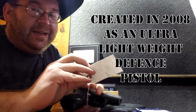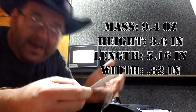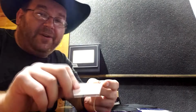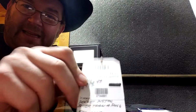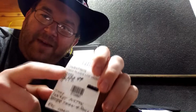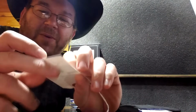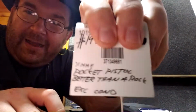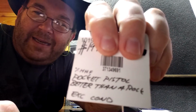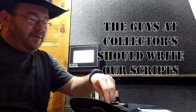I really got taken by the tag, because the guys at Collectors have some of the best sense of humor I have ever seen. So as you can see, this isn't like just me saying that it was a cheap gun challenge. We have it right there. $199 right there, 99 cents. But what really gets me is what they wrote on the bottom. Pocket pistol, better than a rock, excellent condition. Those guys just have a wicked sense of humor about them.